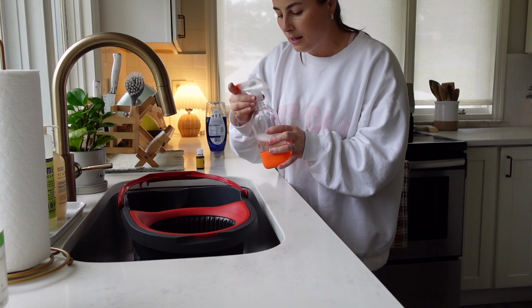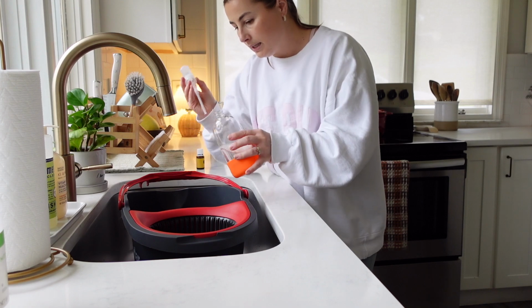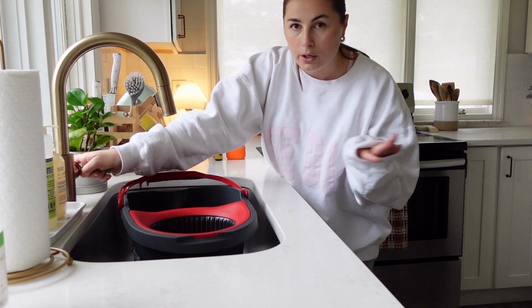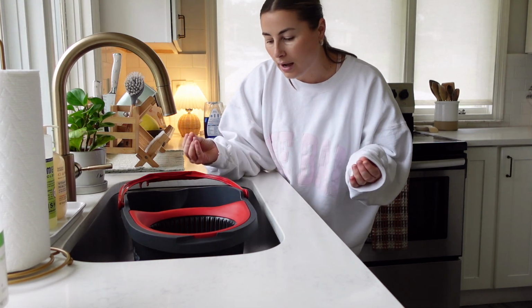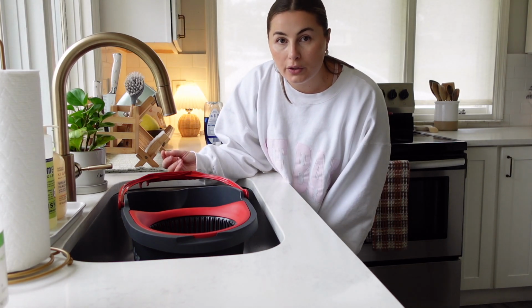And then I'm just gonna add a little splash of our all-purpose cleaning solution. And then I'm just gonna top this up with more hot water to be about halfway full. And that should be good for doing the whole house. By the way, I don't have a specific recipe or measurements for this. I just kind of eyeball it and do what feels right, but this has been working for me really, really well.